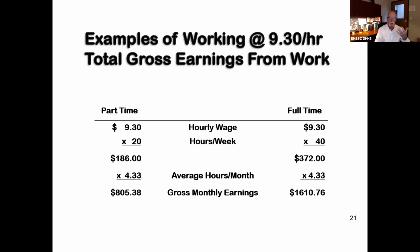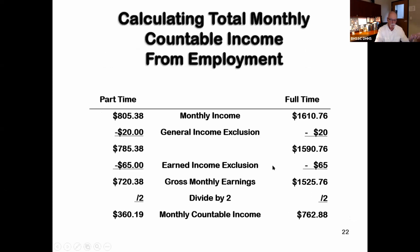If they're working full-time at minimum wage, 40 hours a week, $372 times 4.33 weeks, they're making around $1,610 gross monthly earnings. Looking at the part-time example, first they get the $20 general income exclusion, which brings it down to $785. Then they get the $65 additional earned income exclusion, which takes off another $65. Then they divide it by 2 because they only count half. So that leaves the monthly countable income around $360.